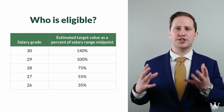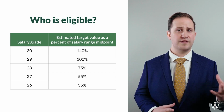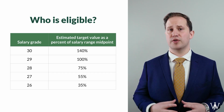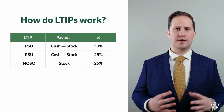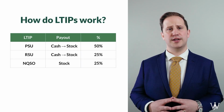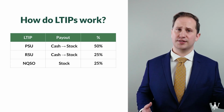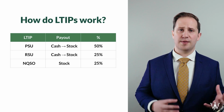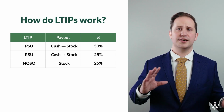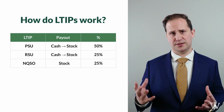As you move up within Chevron, LTIPs become increasingly valuable, ranging anywhere between 35 to as much as 140% of your total compensation. PSUs typically make up about 50% of your total LTIP value. They used to pay out in cash, but now they pay out in Chevron stock. The number of shares you receive depends on the original grant amount and a performance modifier, which is tied to Chevron's performance compared to its peers and overall stock performance.